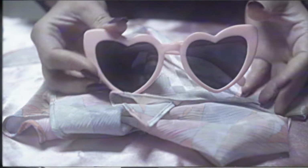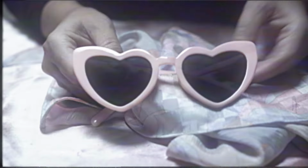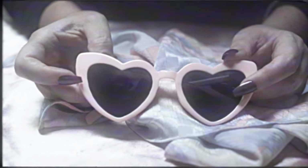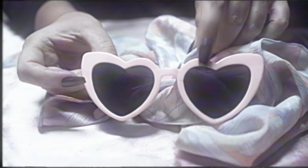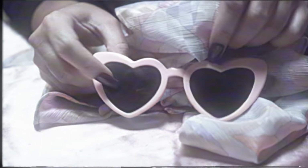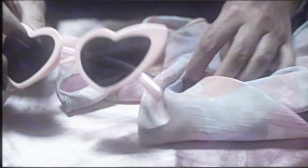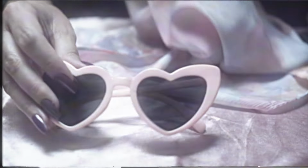Let's do, here we go. Let's do pink hearts. These are plastic, comfortable, but really a one-of-a-kind statement sunglass that I think will draw a lot of attention. I mean, you're already going to be drawing attention because you're riding in a convertible, but pairing these pastel pink heart sunglasses with this beautiful pastel multicolored print fabric would be a really great combo.